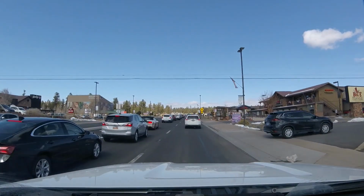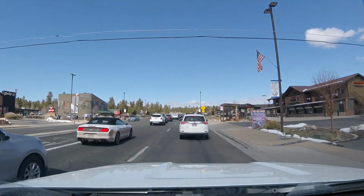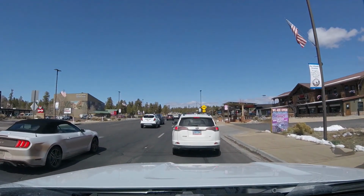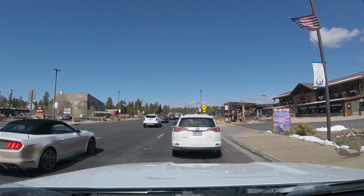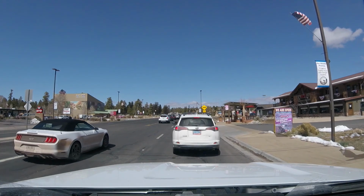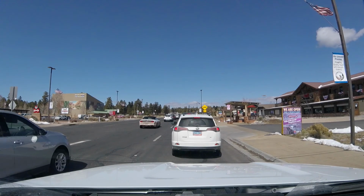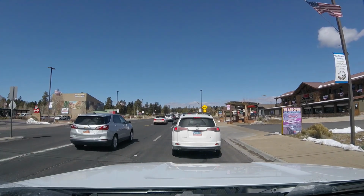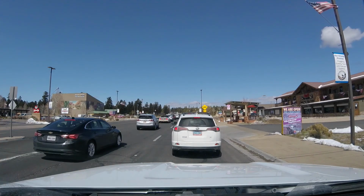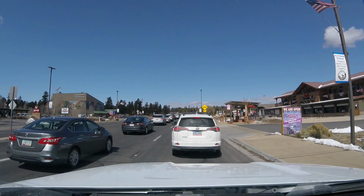Being that it was going to be an hour and a half and we haven't eaten yet, and it's 2 o'clock Arizona time, we decided to pull out of the line and go to McDonald's. And there's what you see. The line is now farther back, but we have McDonald's and we will be eating our McDonald's as we wait, because we have almost 2 hours to eat.